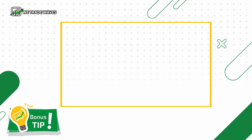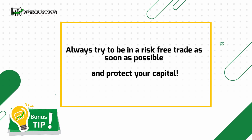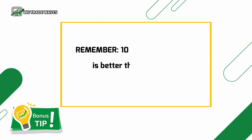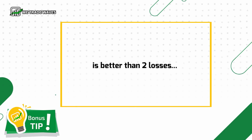Now is the time for the Forex Trading Tip. Always try to be in a risk-free trade as soon as possible and protect your capital. And remember this, 10 break-even trades is better than 2 losses.